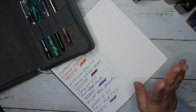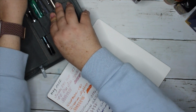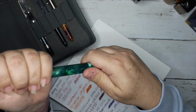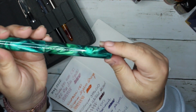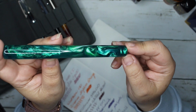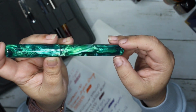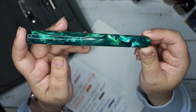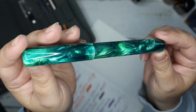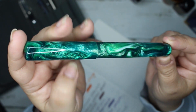Okay, this is where the fun starts for me, or continues, actually. I had requested a special pour from Turn Pen Company. Tim's blanks give me life. And I wanted a deep green with swirls and a little bit of gold in it. And this is what he came up with. I wish you could see this in person because it is absolutely just stunning.